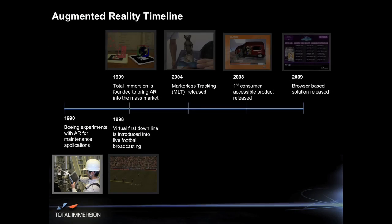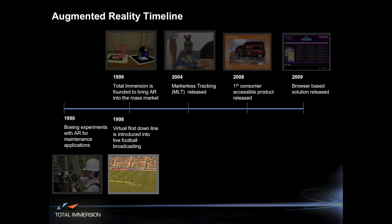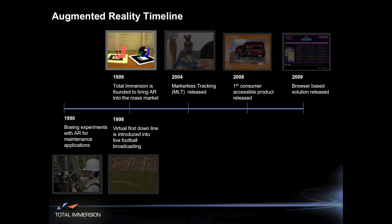And while many think that it's an emerging technology, it's actually been in practice for about 20 years now. In 1990, Boeing first experimented with augmented reality for maintenance applications, and it actually came into our living rooms in 1998 with the first down line in football broadcasting. In 1999, Total Immersion was founded to bring augmented reality to the mass market.